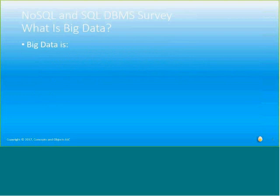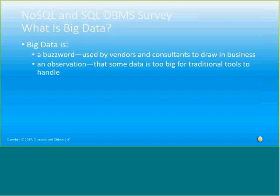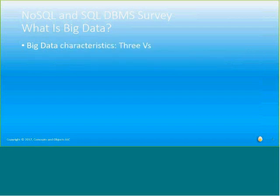And I have to start by making sure that everybody is aware that big data is first and foremost a buzzword that's used by vendors and consultants to draw in business. There's still great debate as to whether or not the term means something. I do believe it does mean something, but it's been so abused, it loses some of its meaning. So what we're going to do is get past the buzz to the substance. And what I think big data really is, is an observation that data volumes are so large anymore that we can't just continue to use our traditional SQL DBMS tools in order to process the modern form of big data. We have to do something different.